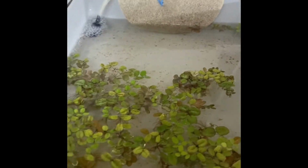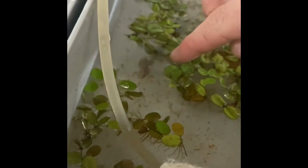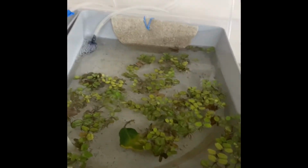So let's see if I can catch a glimpse of some of the little fry. They're probably about 2 weeks old now, so they're almost getting big enough for the grow out tank. There you go. One of the little guys there. So there's about 14 of them in these 2 trays. I do keep finding some in here as well, which I have to then go and scoop out with my turkey baster to get them where they need to go. But I'll go through how I built this in another video if anyone's interested.